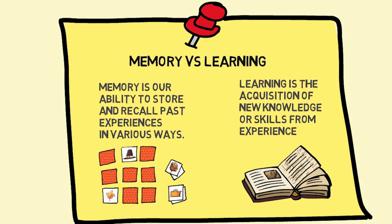So without memory, there would be no learning because you would be unable to recall that information. So therefore, memory is often a proxy for learning. It's how we know that people have learned. And I don't think memory is a perfect proxy for learning, but it is a pretty good indicator.